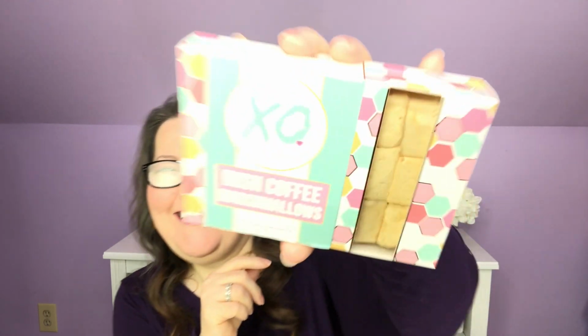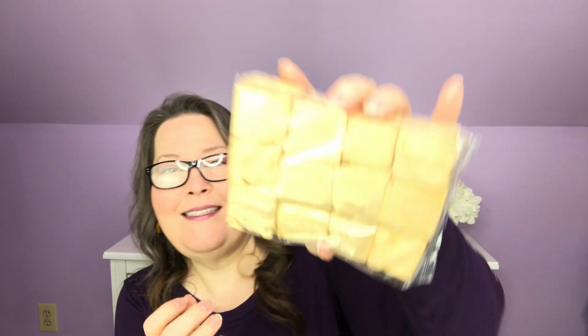And the other marshmallow is mine. Oh my gosh. You guys don't even know, his and hers marshmallows. This one's Irish coffee. That is so, wow. Yep, these are mine. This is what they look like. So they're the same. Whatever they've put in them has given them a different color.